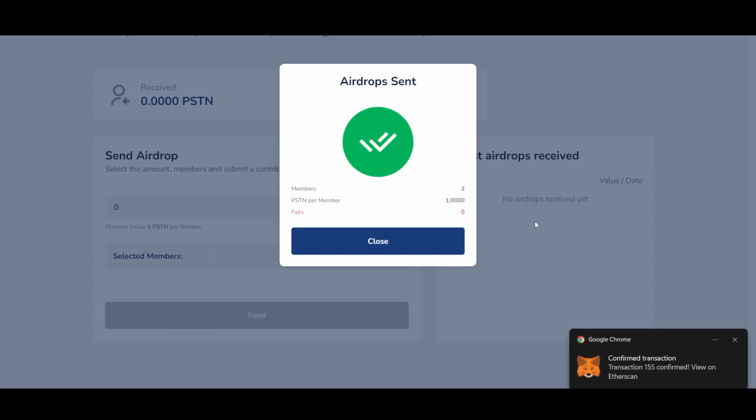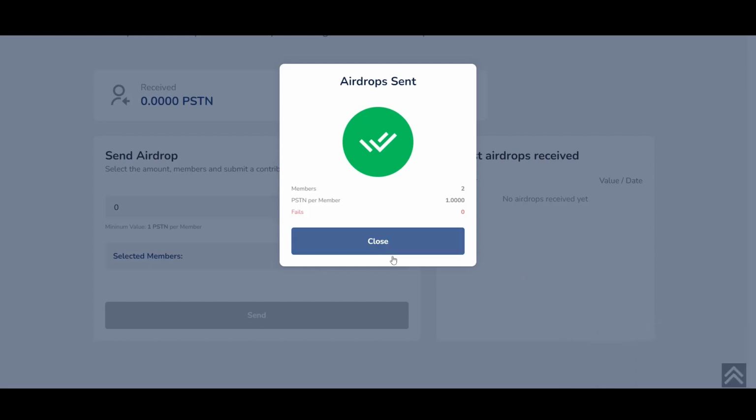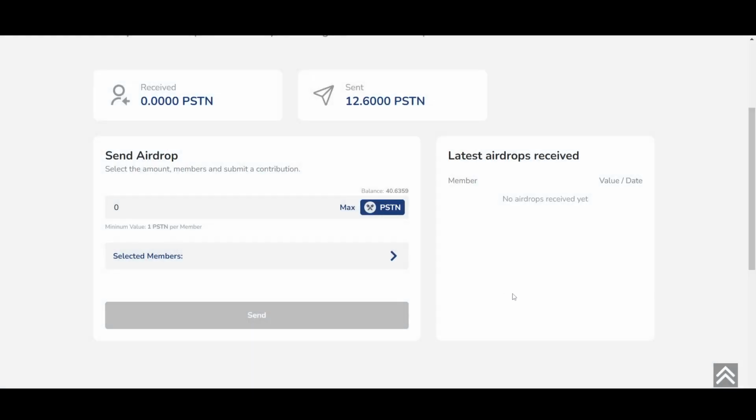All right, airdrops have been sent. 0 fails, 2 members received 1 Piston token, and I'm gonna make a suggestion to the developers. I had to approve each individual transaction. In my diamond team, we can do 1 airdrop for the whole team, and it equally sends those tokens. This was a little bit less efficient, and it will definitely be a longer process as the team grows. So I will make some notes and suggestions there for the development team. That is the airdrop for today.